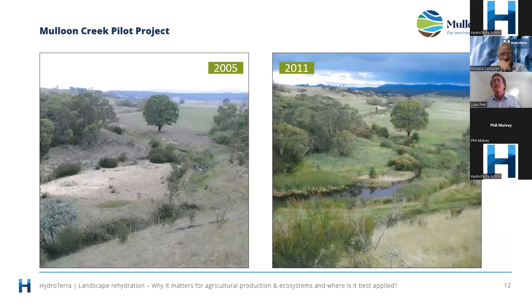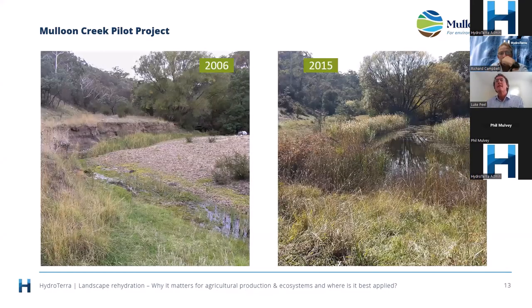Prior to the construction, the photo on the left in the middle of the millennium drought, barely remnant pools and barren gravel bar is what you can see in the creek waterway there. Rehydration works throughout this system of 3.1 kilometres of this pilot project area regenerated the aquatic and riparian vegetation and maintained larger and deeper pools of water throughout the millennium drought. Thank you. Next slide.